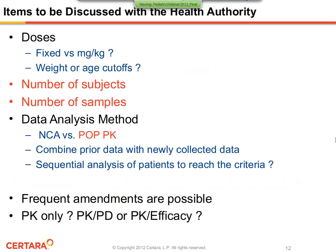So to sum up, after a written request, several items need to be discussed with the health authority. Basically, what dose to use? Are we using a fixed dose or a milligram per kilogram dose? Are we cutting by weight groups or by age groups? What is the number of subjects and number of samples needed to meet the precision criteria? What analysis method will we be using?